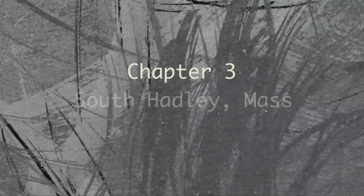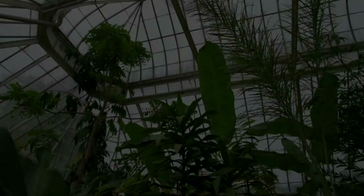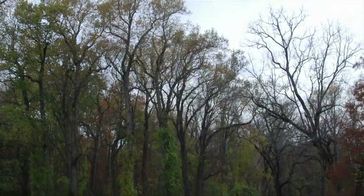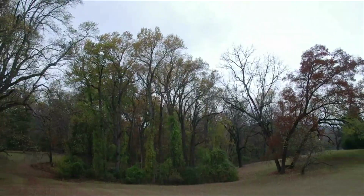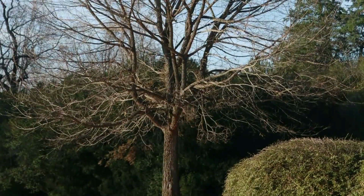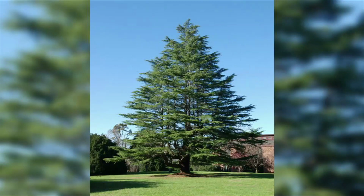Chapter 3, South Hadley, Massachusetts, 1968 to 1972. Purple Beaches. I arrived on the campus of Mount Holyoke College as a young woman and was immediately taken by the beauty of the campus, and especially the trees that abounded. These were large, established trees, well cared for, that I was delighted to begin to be really familiar with, especially because they had taken the practice of labeling the trees with both the Latin name and the common name.